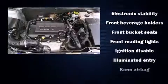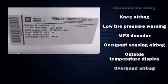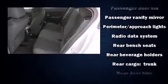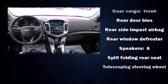Chevrolet also prioritized safety and security with features such as head curtain airbags, front and rear side impact airbags, traction control, a panic alarm, and ABS brakes. Brake assist technology provides extra pressure when applying the brakes.